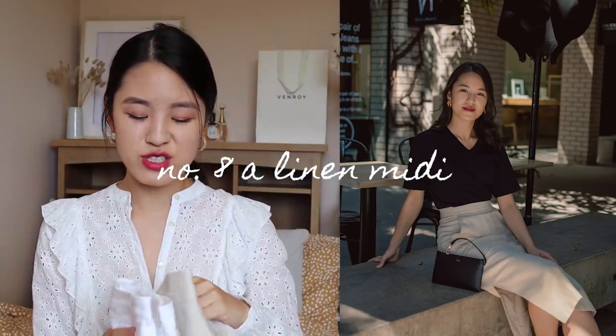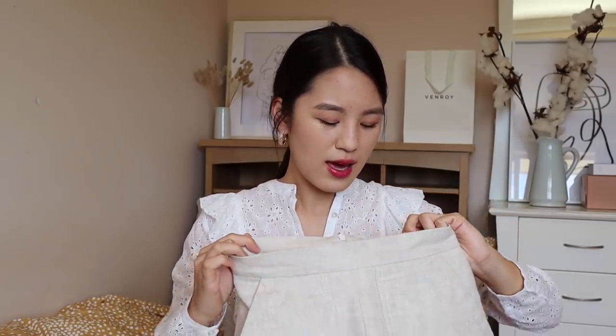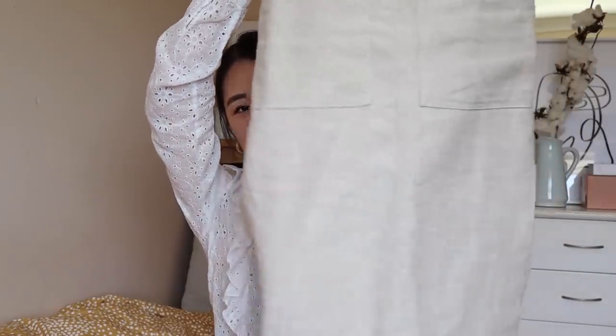And then going with something a bit more simple, my next category would just be that I think a linen midi skirt is quite an essential in the wardrobe. So for this option, I've gone for something a little bit more classic, so a block color, and I think my favorite one right now is the one I recently just picked up like last week from the brand Venroy. So they're based in Sydney. They were originally from Bondi Beach, I believe. Not too sure, but I think they're from Bondi Beach, and the fit of this is just amazing.